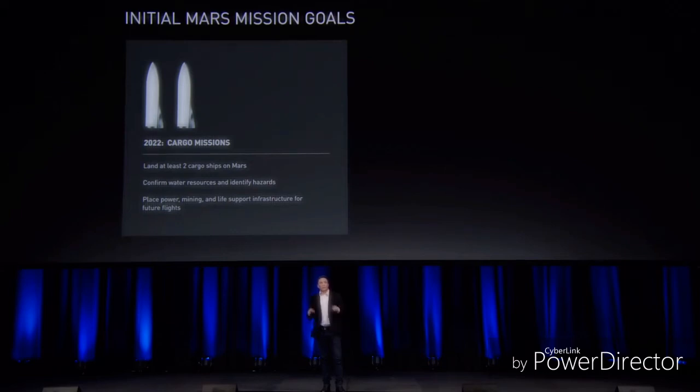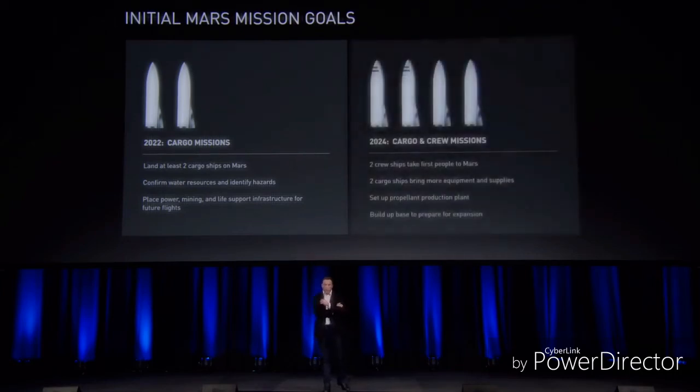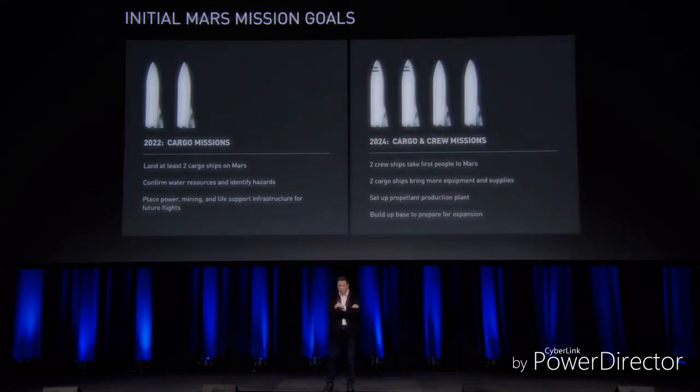The Earth-Mars synchronization happens roughly every 2 years. So every 2 years, there's an opportunity to fly to Mars. So then in 2024, we want to try to fly 4 ships, 2 of which would be cargo and 2 crew. The goal of these initial missions is to find the best source of water. That's for the first mission.